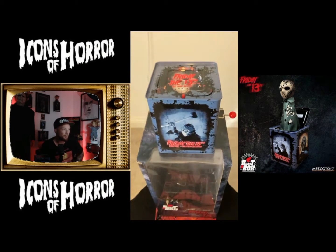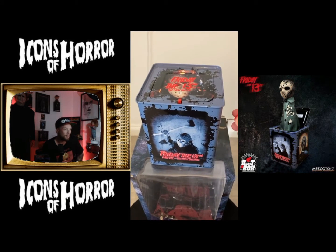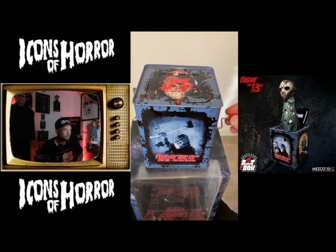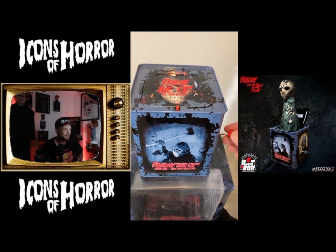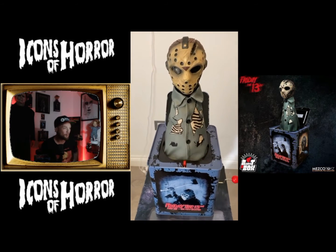So let's just have a wee go with the crank, and you can hear him in action. Creepy, I like that little tune. Oh, getting close. There he is. Now we can take a good look at the detail on the sculpture itself.